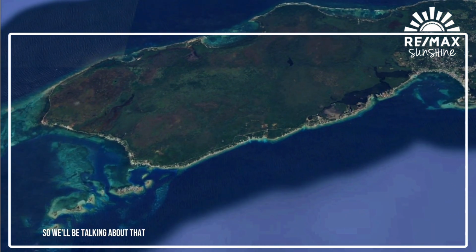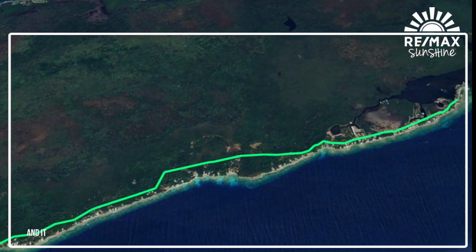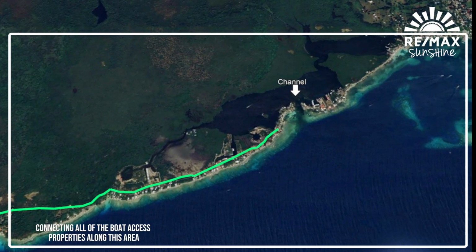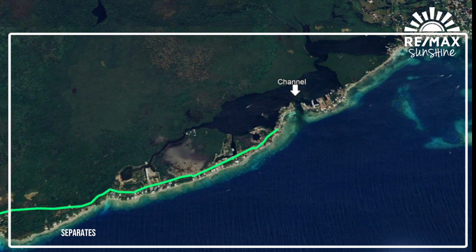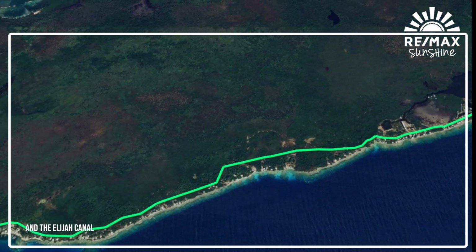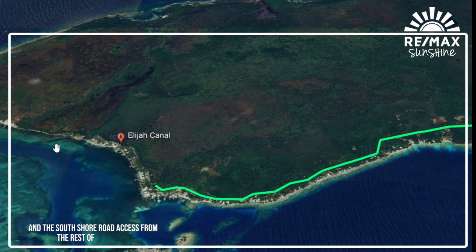So we'll be talking about that, as well as the South Shore utility easement, that green line there on the map, and it runs parallel to the South Shore, connecting all of the boat access properties along this area. If you remember, this channel here separates the road access areas from the rest of the boat access areas. And the Elia Canal separates the boat access areas and the South Shore road access from the rest of the island.